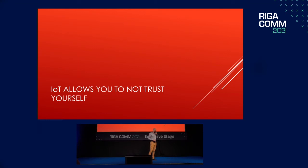So IoT allows you to trust the data more and not yourself. Because if you don't have these sensors everywhere, added to the things, then you're basically working on feelings. Because as a production manager or improvement manager, you still have some idea. Yeah, this should be faster, right? This definitely should be more valuable for us. But then you need to validate it, and to validate it, I think IoT helps very much.